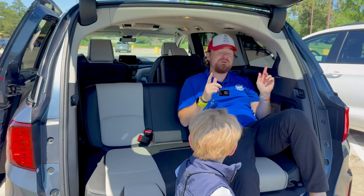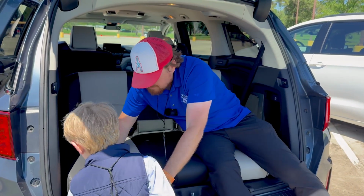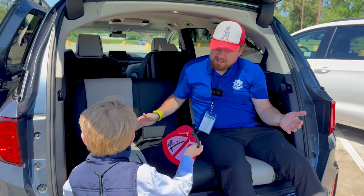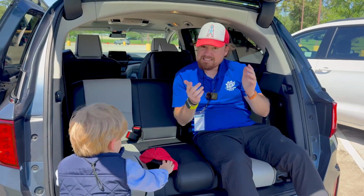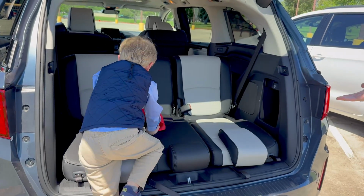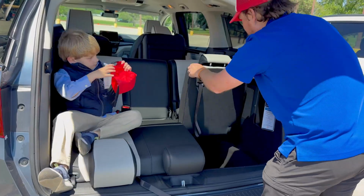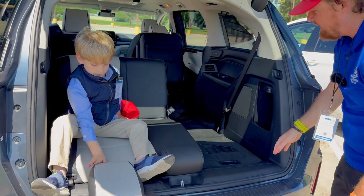This is the only one in this segment that does this. Chrysler used to when it was called the Town and Country. Very comfortable back here, and you can see a different folding method in that the seat back is the first thing to go down.